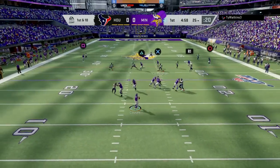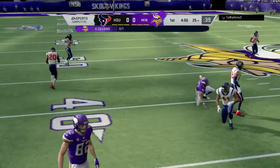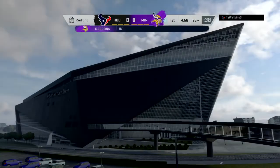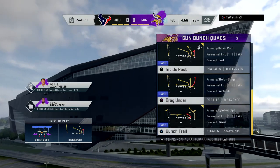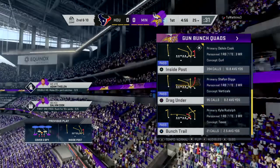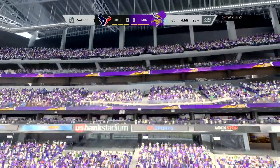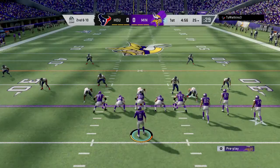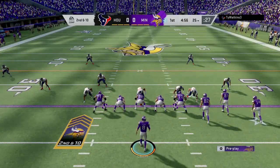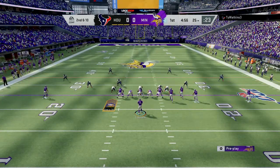On 1st and 10, Cousins. And the tip there altered the ball flight, and it falls incomplete. It'll be 2nd down. Anytime a ball's thrown in the middle of the field and it's popped up in the air, I expect someone to catch. It doesn't matter whether it's offense or defense, because there's usually a great amount of bodies in that part of the field. In this case, no one came up with it. An incomplete pass leads to 2nd and 10 from the 25.